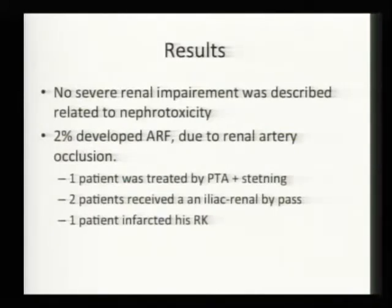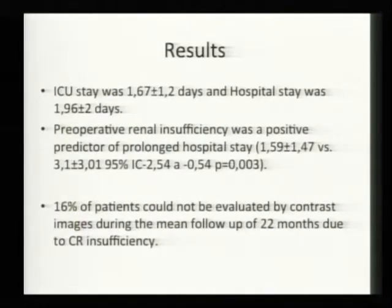One patient was treated by PTA and stenting, 2 patients received an iliac to renal bypass, and 1 patient refused to be treated. ICU stay was 1.6 days, and total hospital stay was almost 2 days.